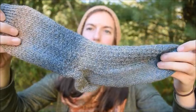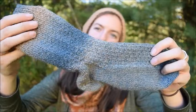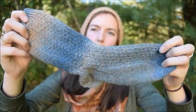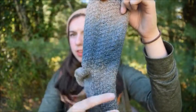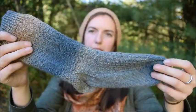So I love the texture that this creates with the colors, because it's definitely an aqua color. It reminds me of the beach. You get the sand and the blue sky and the blue water. This color transition is a bit abrupt right in here, but that's okay.